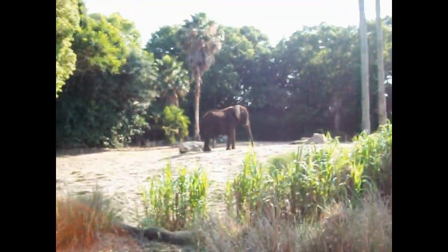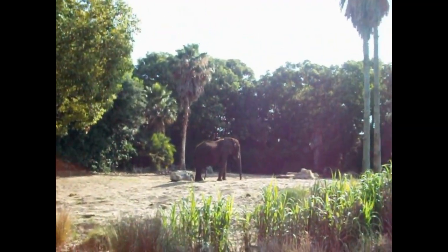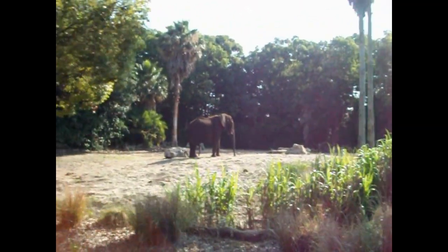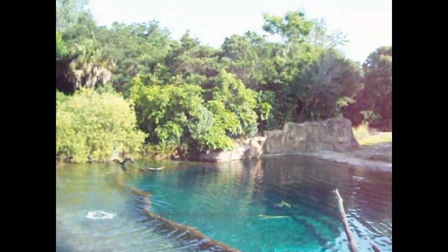Whoa, to your right, there is an African elephant. Now, you know how I know that that's an African elephant? Where in Africa? Now, if you look, it's flapping its ears back and forth, it's trying to use its ears as a giant fan. Hey, would you guys like to see some more elephants?